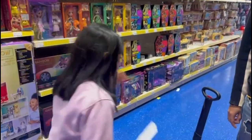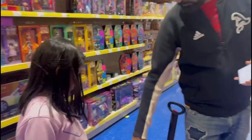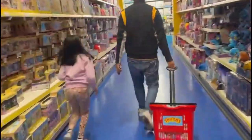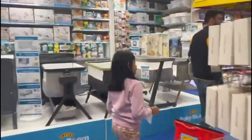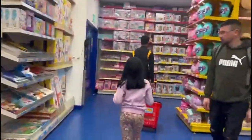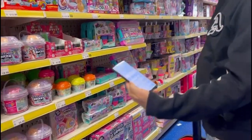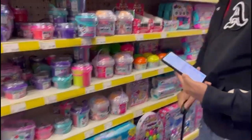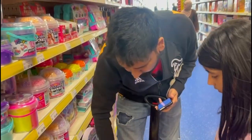Three things are more than 50 then. Yeah, it's already more than 50. It's 50.47. Let's see the price for the last one. Come on, what's the price for the last one? Plus 14.99, so it's 65 pounds, 65.46. So it's up to you. It's already 50, whether you want this one or this one. Both are 15 pounds. We could just remove one of them.